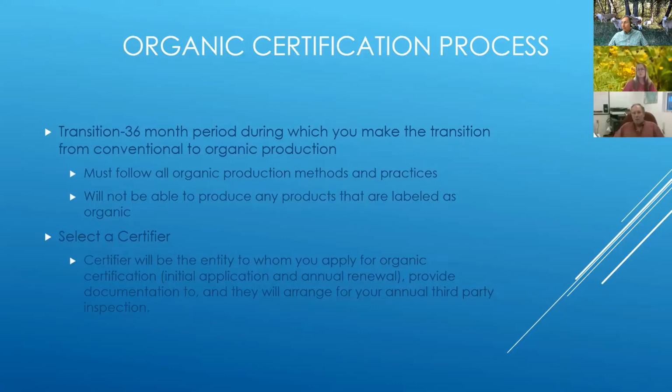So, if you were to decide that you want to take a closer look at the organic production of small ruminants, there are basically two first steps you would have to undertake. Number one is you would have to go through the transition period. The transition process, by definition, is basically that 36-month period during which you will be required to follow all organic standards, management practices, and utilize only those inputs or processes that are allowed under the NOP. However, during that 36-month transition period, you will not be able to sell any of your products and label them as organic, because it is, just as it sounds, that transition period where you're moving from conventional production to organic. And so therefore, you have to follow all the regulations, but until you complete that transition period, you're not going to be able to sell organic products.